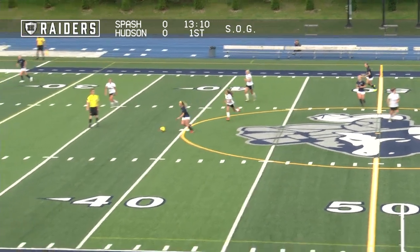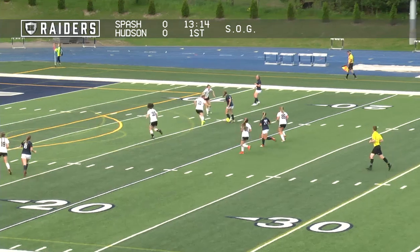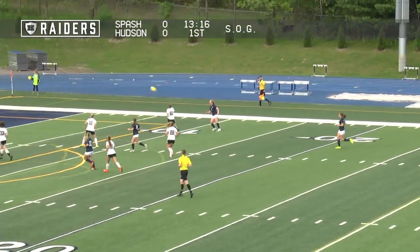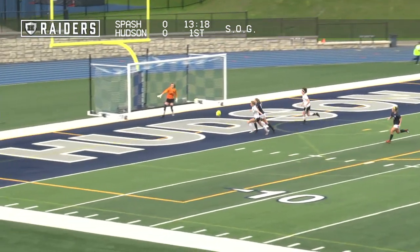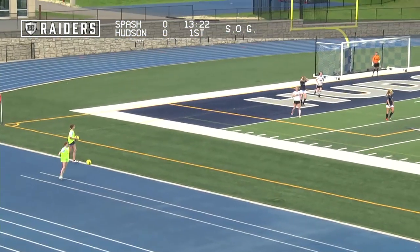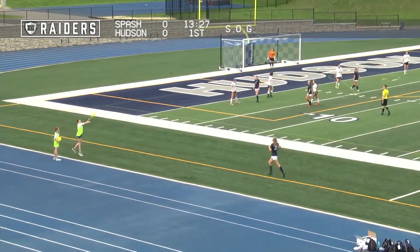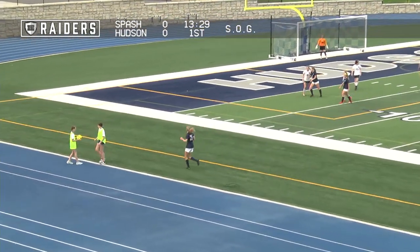So Massini with it now after the pass from Marley Johnston. That's Massini with an open lane. She's going to give it up to Sydney Spencer. Good passing here from Hudson as Duffy once again was near the ball, almost had possession right in front of the net, but it didn't go for her.